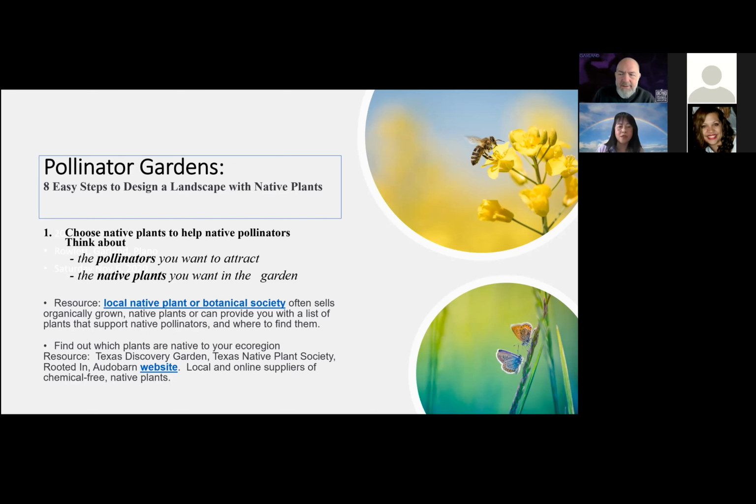There are some resources in the Native Plant or Botanical Society. Here in Texas, you can look at Texas Discovery Garden, Texas Native Plant Society, Rooted In, and Audubon. They all sell chemical-free native plants. Usually they have a plant sale in April and another plant sale in October every year.